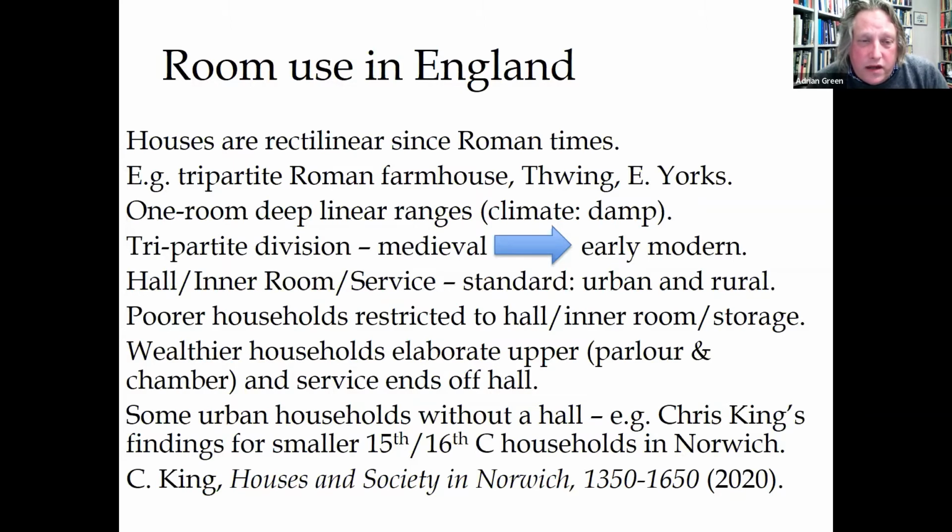It also, if you think about it, continues in later 19th and 20th century terraced housing. There's often a best room at the front, an everyday room in the middle, and the services to the rear of the house. And this is standard, interestingly, across urban and rural contexts.